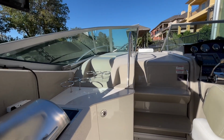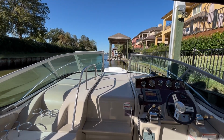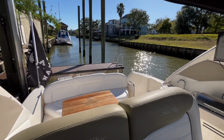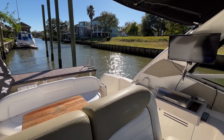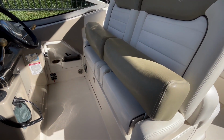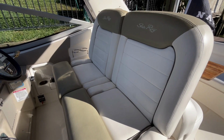The curved windshield provides excellent protection from the elements. The helm area offers a commanding view both forward and aft, providing optimal visibility underway and docking. At the helm, a beautiful bolstered seat provides comfort and support.